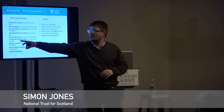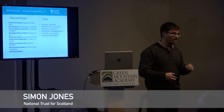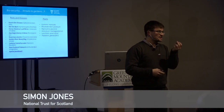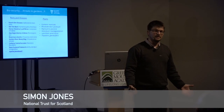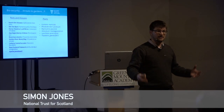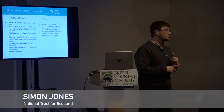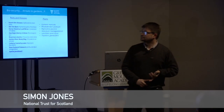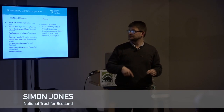But the one that's a bit of a problem for us just now is the golden root mealybug. Now, golden root mealybug is a New Zealand pest. It's just a little innocuous yellow thing that eats roots, but it doesn't overwinter. Cold doesn't kill it. So basically, as long as it has roots, it keeps going. And it loves all roots. It's particularly fond of Meconopsis. It's a good salad plate for it. And it loves primulas. And I have that in Inverewe, in Crarae, and in Arduaine.